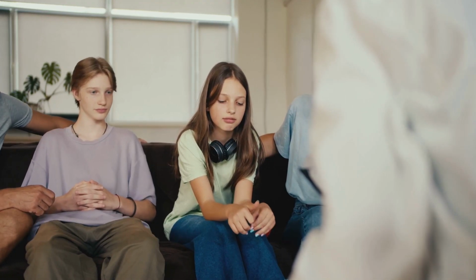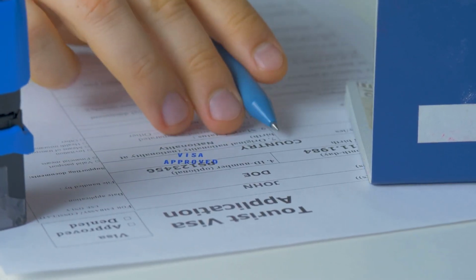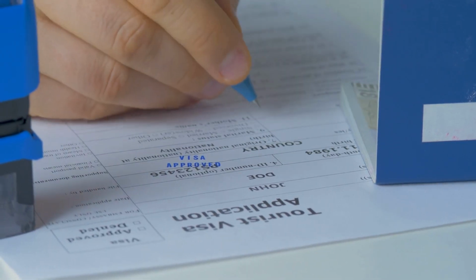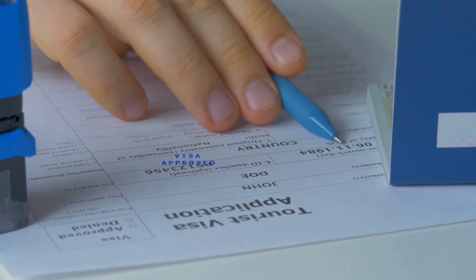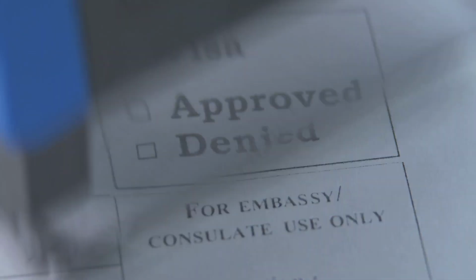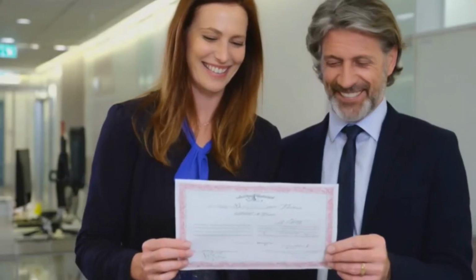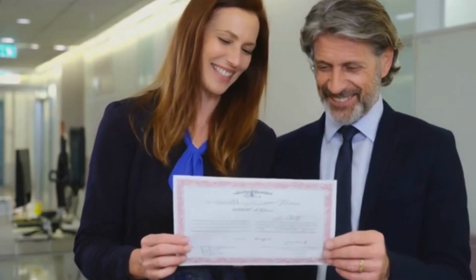If you're inviting close relatives, listen up. There are 3 steps you can't skip. 1. Fill out the application form with all personal details. 2. Submit it to the Russian consulate with supporting documents. And 3. And this is key. Proof of relationship is non-negotiable. For example, if you're inviting your parents, make sure you've got those birth certificates lined up.